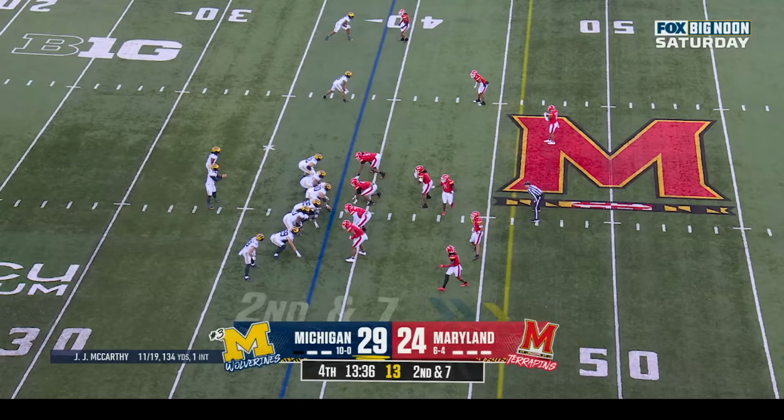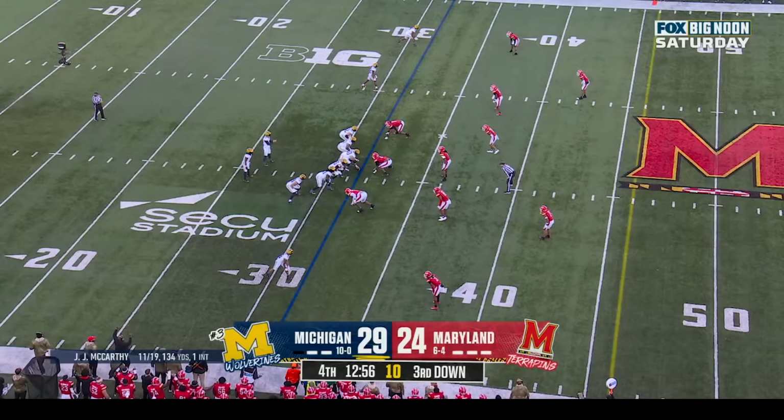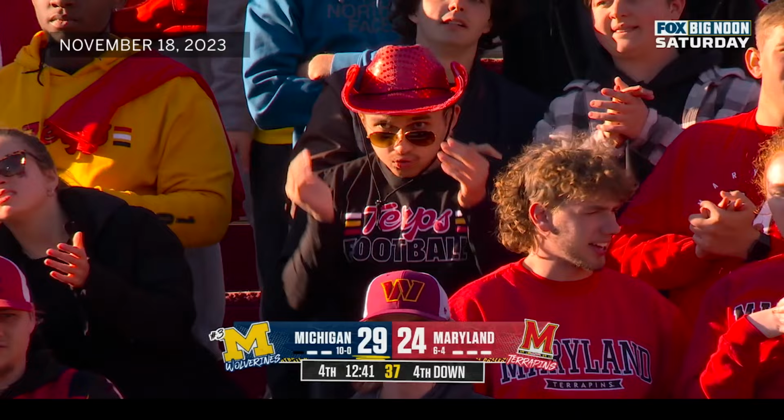J.J. McCarthy in trouble, and he's sacked. Out of nowhere comes Jaquan. Why not blitz him? That's a great call. First sack of the game for the Terps. Third and 15. McCarthy lets it go underneath. He's got Barner. But not enough for the first down, and Michigan will have to punt it away. Donnell Brown with the tackle. Start of the fourth quarter.